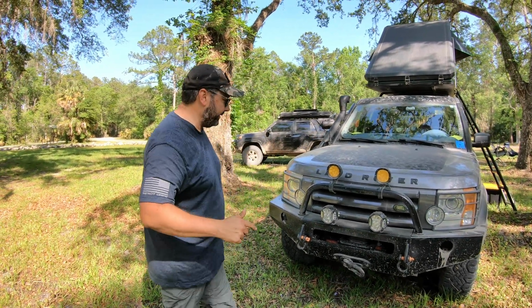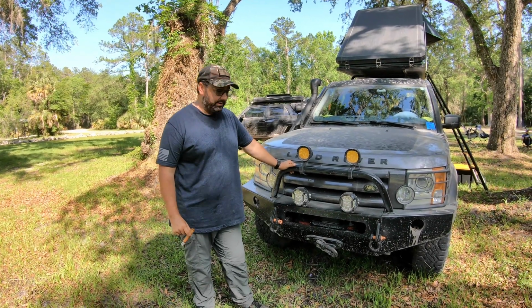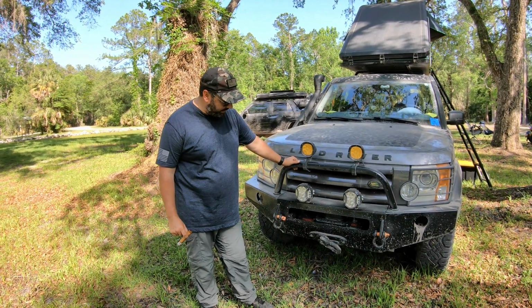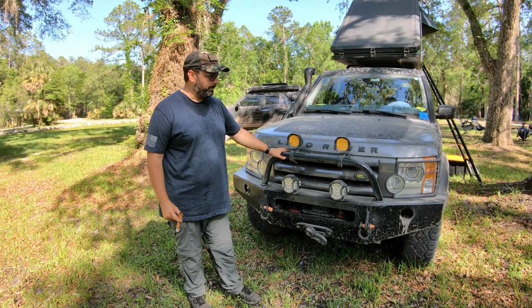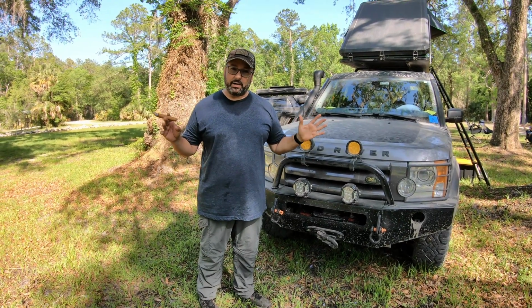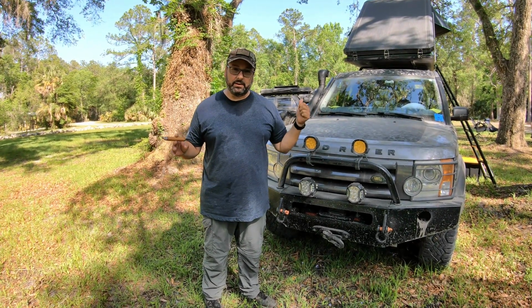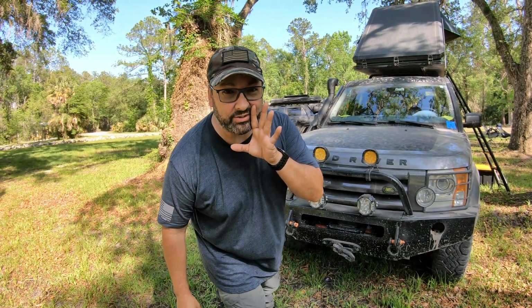LR3. All right, so I got the Lucky 8 CFE steel bumper up here with a Rough Country 12,000 pound winch. Before you haters, the Rough Country haters, the winch has been phenomenal. We used it today. We pulled out not the Tacomas, the 4Runners. They got stuck in the mud.